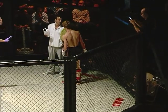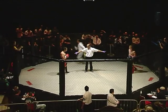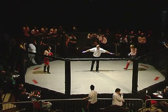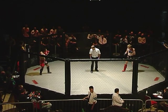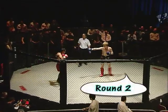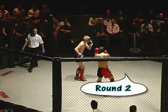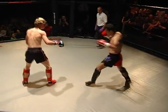So, Joe Pryor is going to be looking now to take the second round, working behind some long kicks and then following with punches. Abib is just going to need to get in there and crowd him, I think. He seems reluctant to throw kicks. That's probably because of his broken leg. But he does need to get in there and get some shots off.